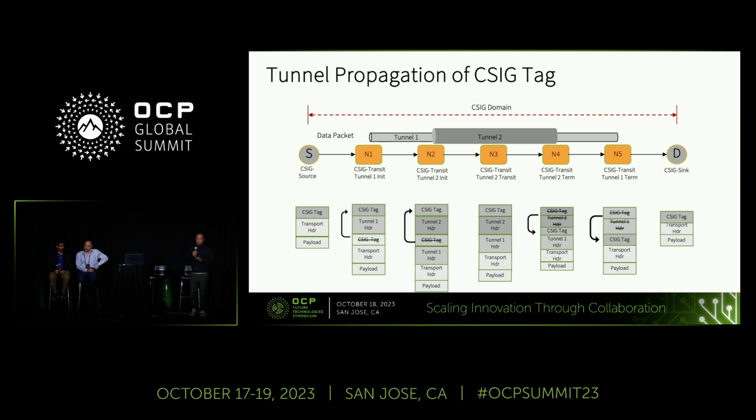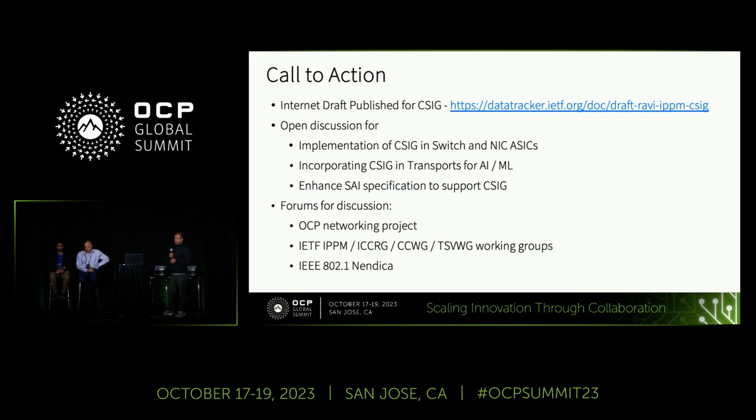So in summary, what I'm saying is the implementation of this protocol in the hardware is extremely simple, very elegant, and very easy to support the complex deployments. So that's on the hardware implementation. We have done a lot of work on this protocol.